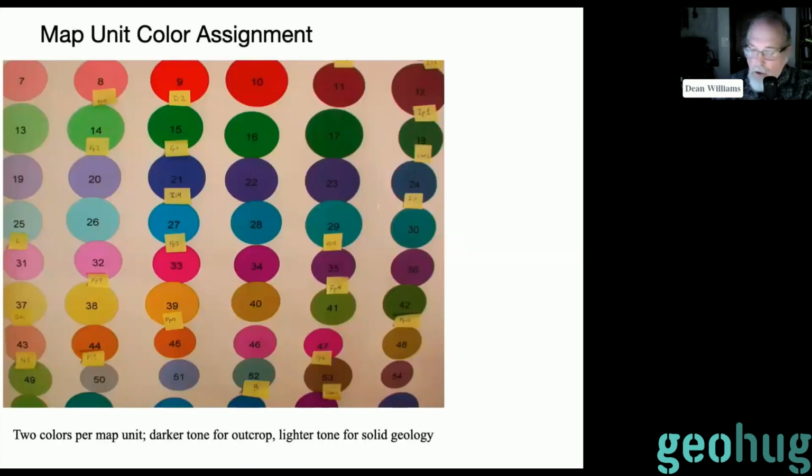Here's a step that nobody thinks about, but if you don't do it, it could cause you problems. What you see in the color on the screen isn't necessarily what your plotter or printer is going to do. So I always plot out all the colors that my plotter will do. And then I will start selecting colors.